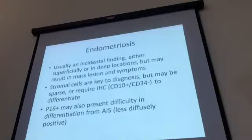Endometriosis is usually an incidental finding. Most of the time this is post-delivery or some other surgical procedure because it's probably traumatically implanted. And usually it's just an incidental finding, very localized, insignificant. But occasionally it'll be a mass, or occasionally it will be biopsied at colposcopy because it looks different to the colposcopist.